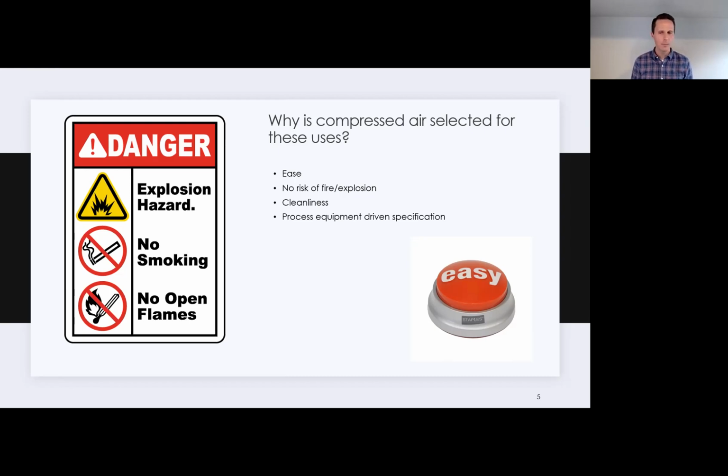Third one is cleanliness. This one kind of goes without, I don't want to say goes without saying, but you have to think about other ways a lot of these problems could be accomplished. If you're trying to drive something and use fluid power for pumping, or steam, or another fluid like a liquid, and there's a leak, it makes a big mess. With compressed air leaks, it's not going to cause a huge emergency. It's just going to waste a lot of energy.